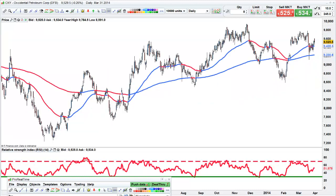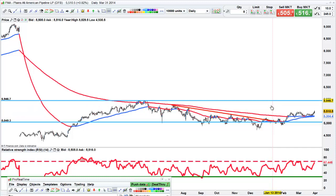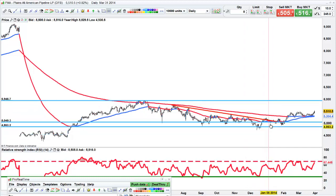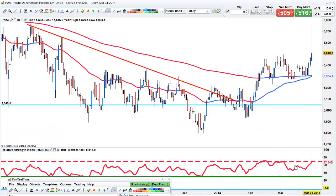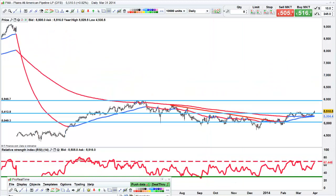Oxy. What was that last one? PAA? So that's got major resistance at 60. Any pullback to not. That's had 3 good days on it. If that pops back to 54.15, I think there's a chance that could get. That just looks a lot cleaner to me, that one.